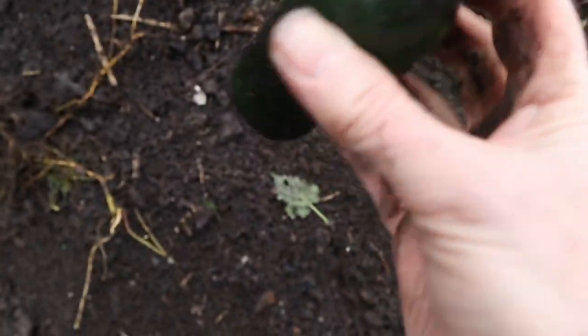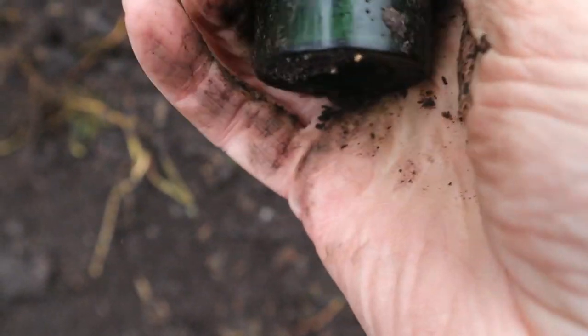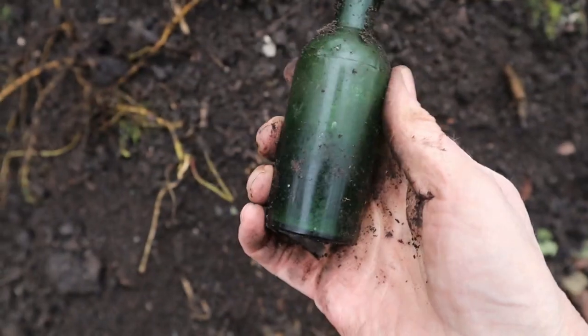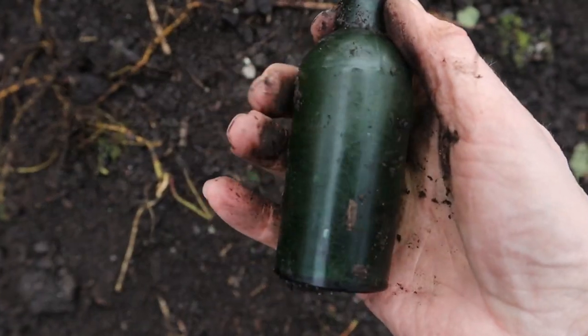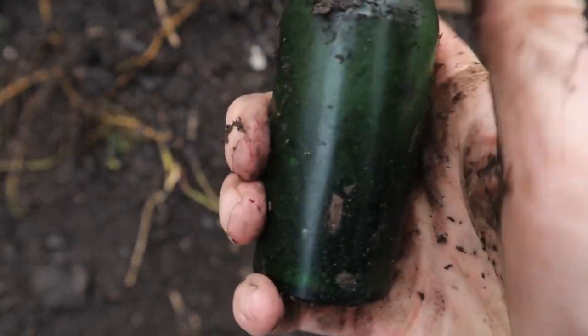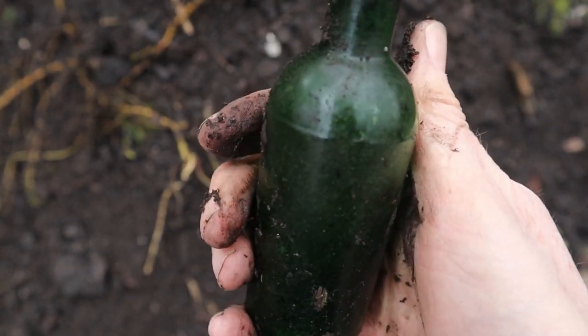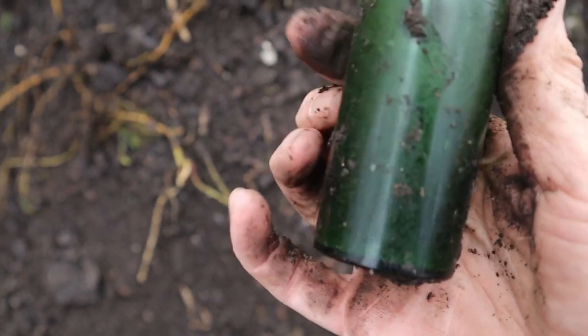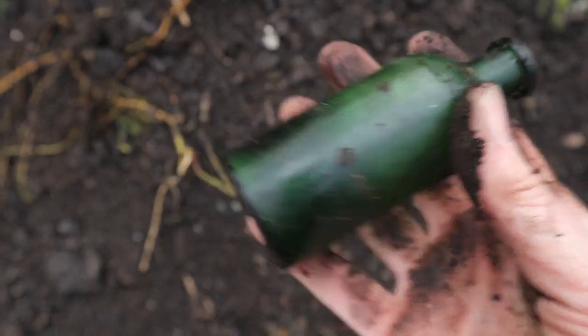Just found this lovely little green bottle. There's no writing on it. It's got bubbles in the glass. It's a cork top. And I can see it's been made in a three-part mould. You can see the seam there. But I like it. I'm going to keep it.